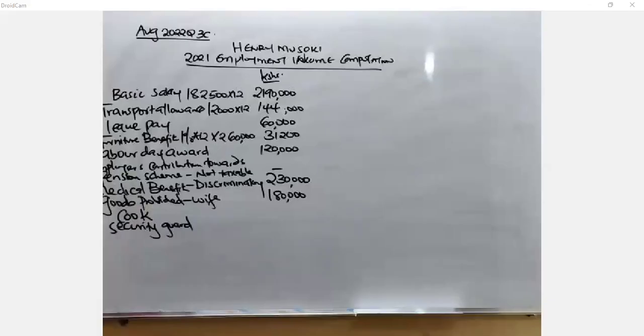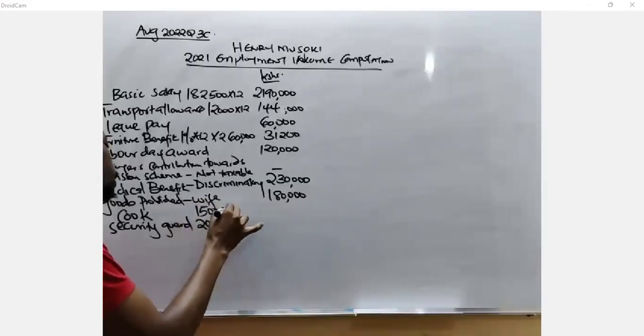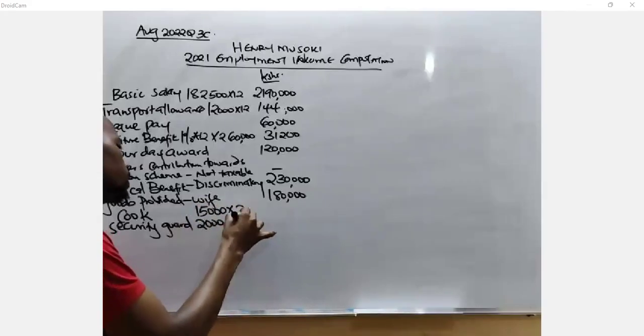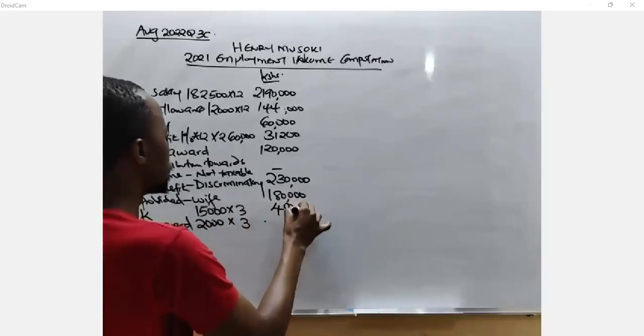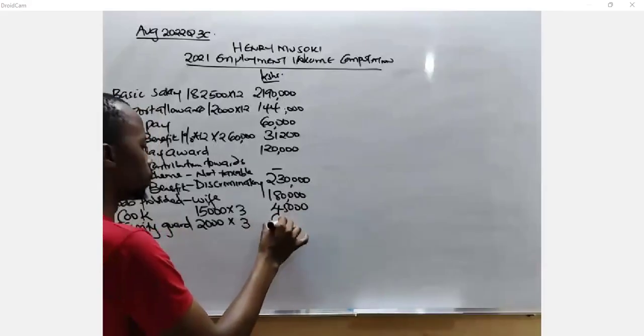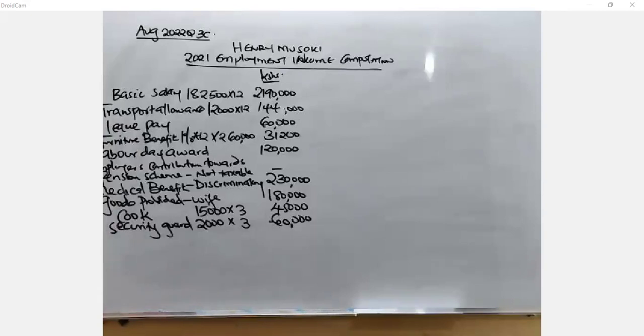We have a cook and security guard. So the cook, and remember they were provided from 1st October 2021, where it was paid a monthly of 15,000 and 20,000. How many months? We multiply by 3 months: October, November, December. This one comes to 45,000. And this one comes to around 60,000 there. 60,000.